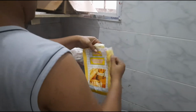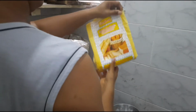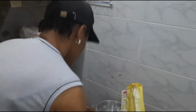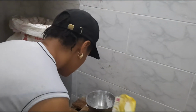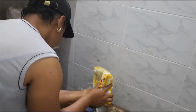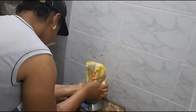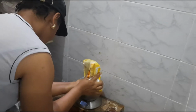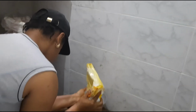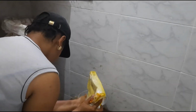Okay, so this is a preservative. This is the kind of preservative I use. In the market there are different kinds of preservative, and there's no preservative out there that is more superior than the other. They all do the same thing, so any brand you choose to use is fine. It doesn't matter. I think the name of this particular one is Macbon. Yes, Macbon preservative. It comes in 500 grams.